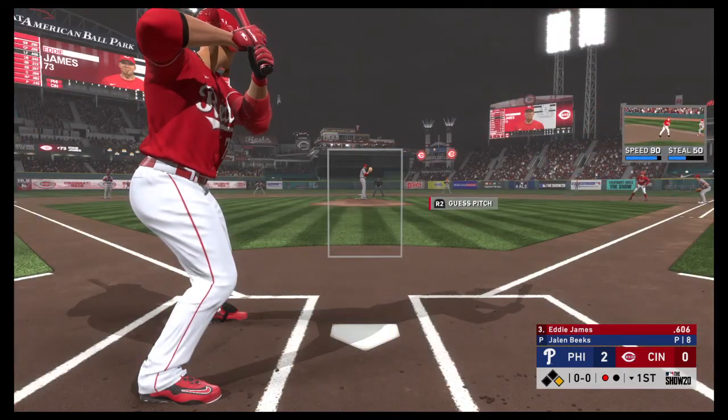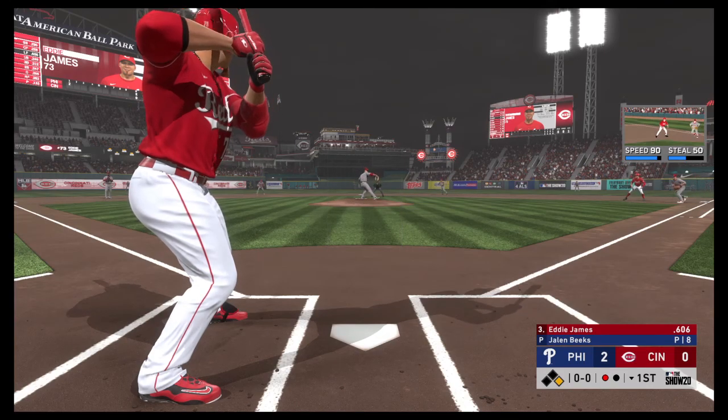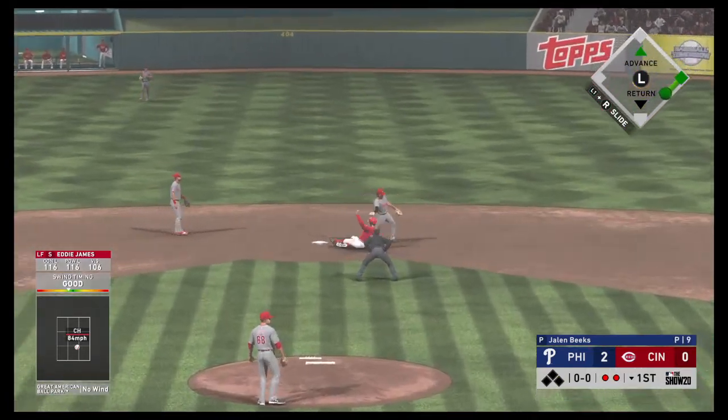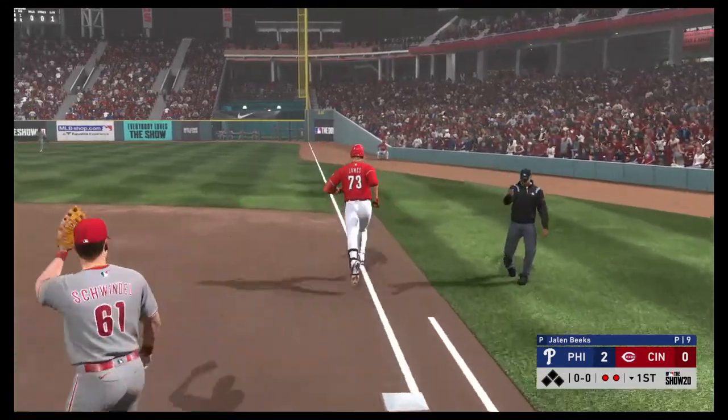So stepping in, Eddie James, who is fully in effect these days as he's potentially closing in on a historic triple crown. He leads all 3 categories. The relay on to first, the double play, and the side.